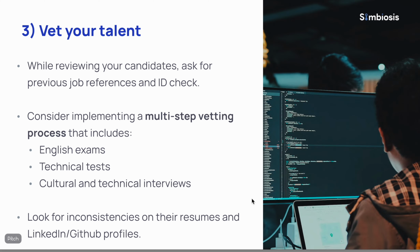Then you have to vet your talent. It is important to do this correctly, because sometimes you can hire someone and at the end realize it was not a good fit. So it is important to take your time while doing this.